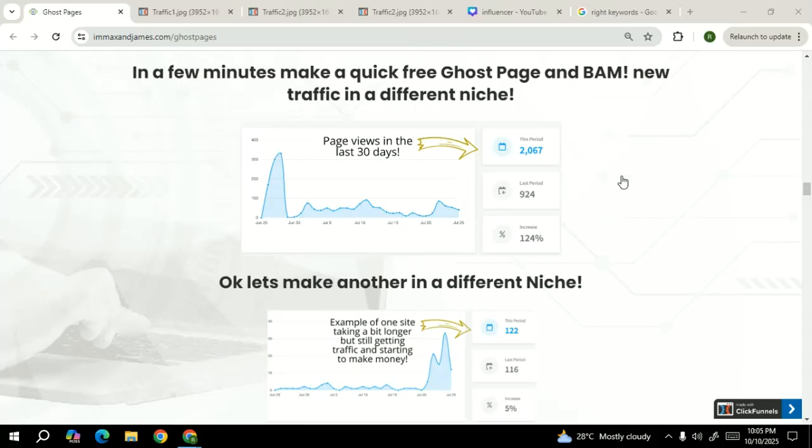When you stack multiple ghost pages, each targeting different low competition keywords, you build a swarm of traffic machines working together. And because you're avoiding the crowded competitive terms, your pages rank faster, bring in more targeted visitors, and stay under the radar. So don't waste time fighting for high competition keywords. Go after the low-hanging fruit and let ghost pages do the heavy lifting.